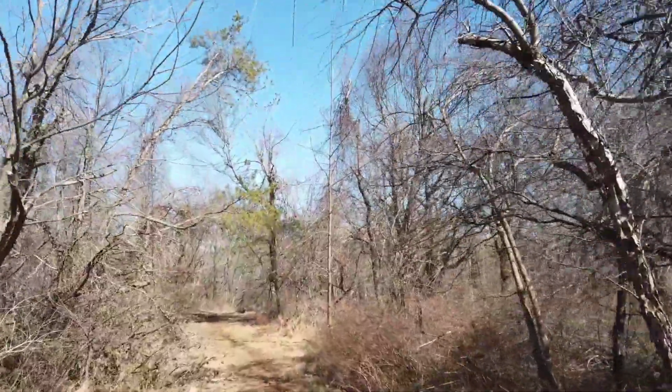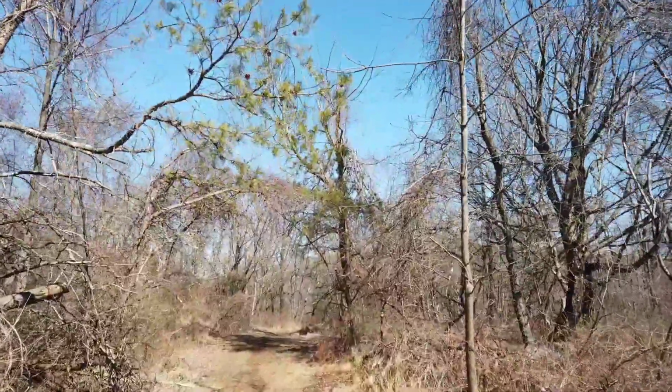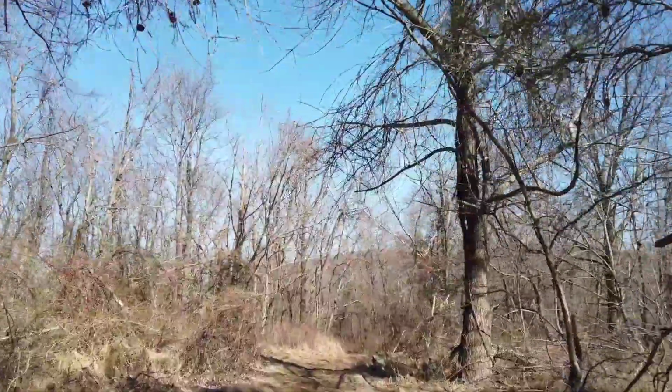I think we're about 1.25 miles from the shelter. And then, that lady that was running, no emergencies. She was just trail running. Her boyfriend was right behind her, so definitely was not an emergency.